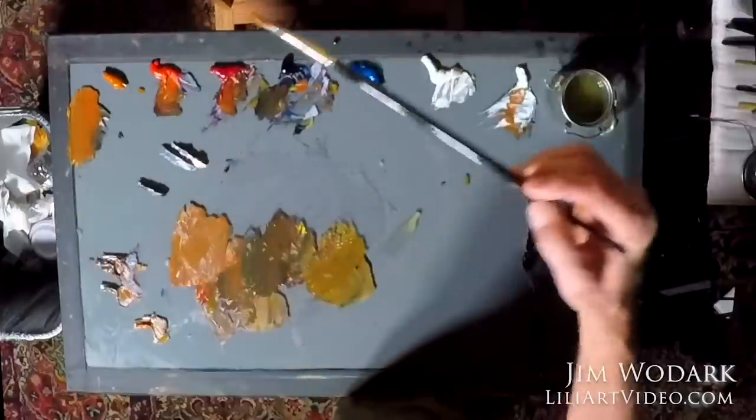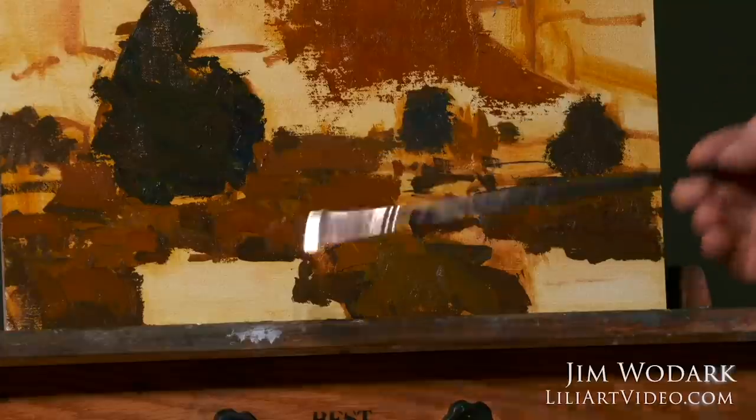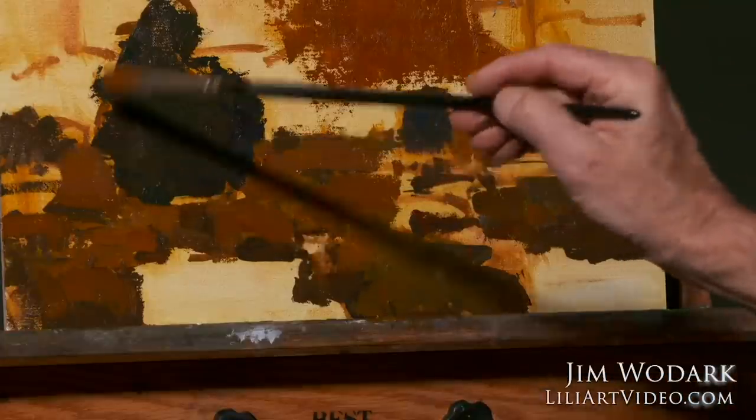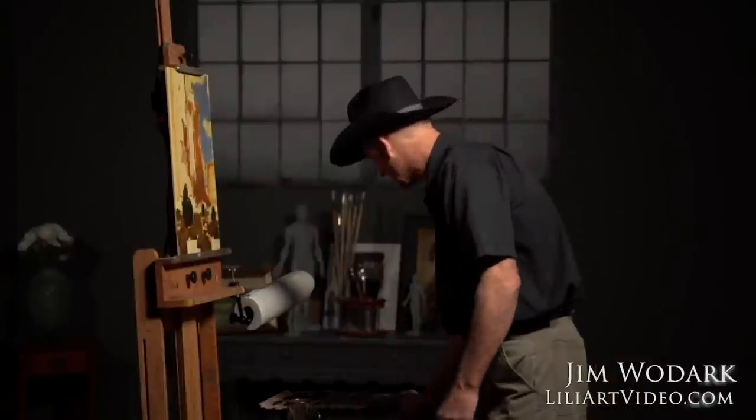I'm just about out of yellow over there. I need to not be lazy and just keep trying to mix color with that blob. So I'm going to add some more yellow here.